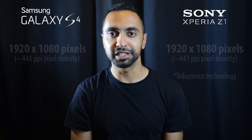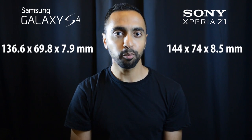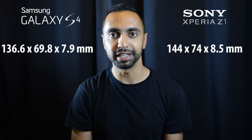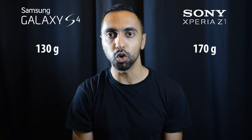Now, although both of these devices have the same screen size, the S4 is quite a bit smaller, 7.4mm in terms of height, 4.2mm in terms of width, and also 0.6mm smaller in terms of thickness. It is also 40 grams lighter than the Z1, so overall a lot more compact, and is going to be fitting in your hand a little bit better.